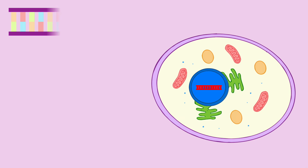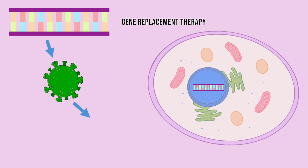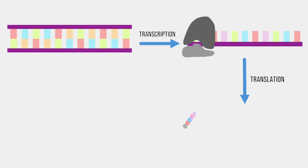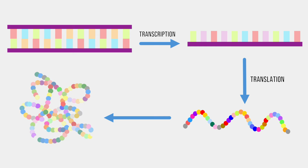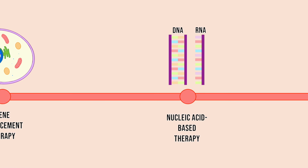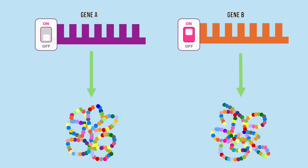A common mechanism for treating genetic mutations involves gene replacement therapy, in which a viral vector is used to deliver a functional gene into a mutated cell to restore the genome. Recall that DNA is transcribed into messenger RNA, which is translated into amino acids to form proteins. Therefore, over the last few decades, research has shifted to focus on using nucleic acid-based therapies to target RNA in order to alter gene expression.